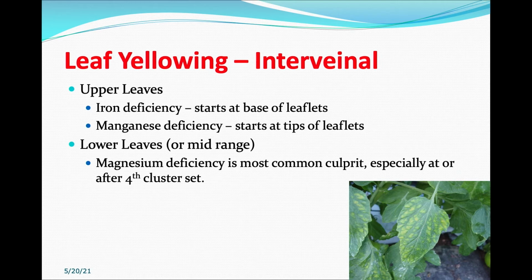So if it's the upper leaves, it could be iron deficiency or manganese deficiency. These are the most common if it's only at the top of the plant. The rest of the plant looks good. The upper new leaves have some yellowing.